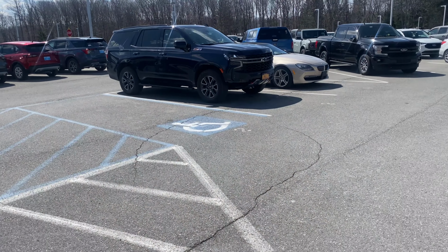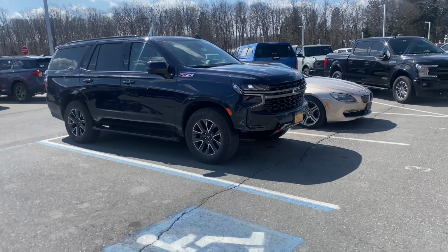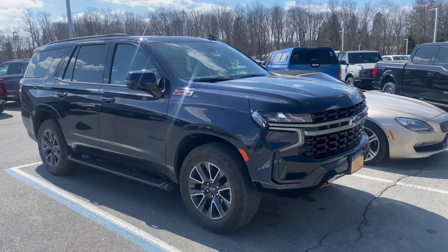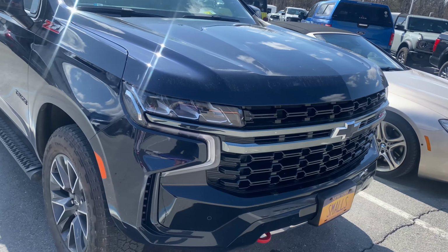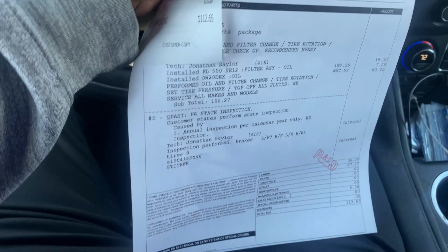Right? It's windy out here. Let's get back to the car and we can talk about it. The inspection of the Tahoe. Hey, look at the name right there. Hey. All right, so we got a lot of the work done. Let me cut down this air here.